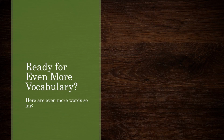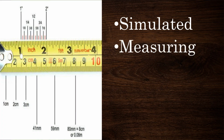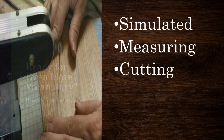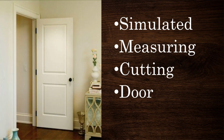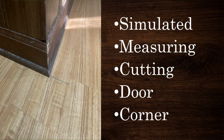And we have even more words for you. Simulated, measuring, cutting, door, corner.